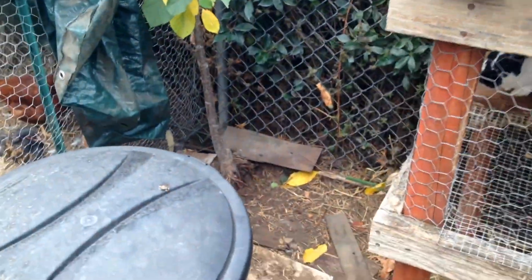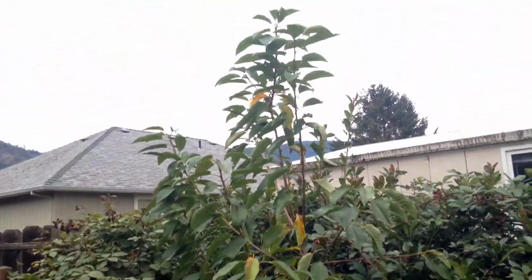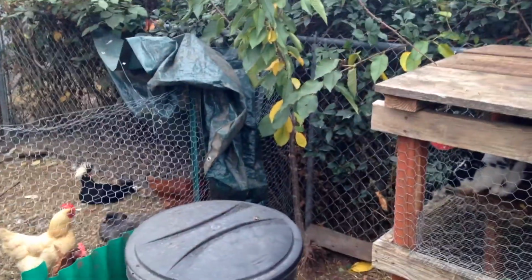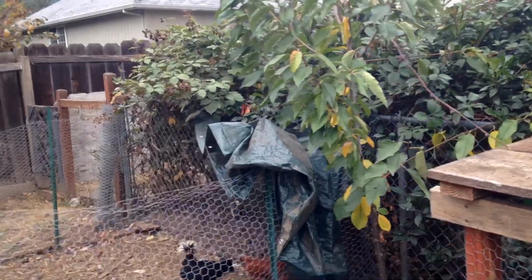Here's a cherry tree that one of my free-range rabbits has been digging up the roots, but this one's about 2 years old, and I think I paid $15 or something for it, $20. But in a couple years, that's going to be producing fruit for me.